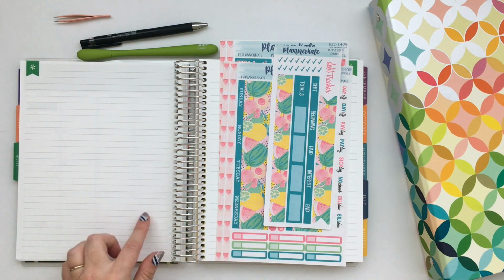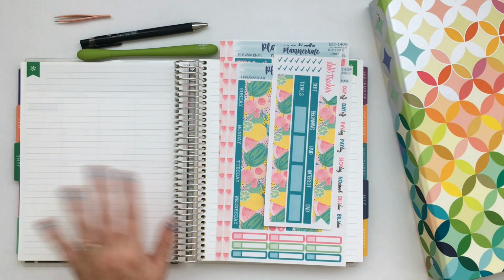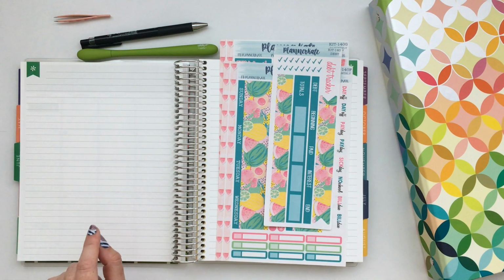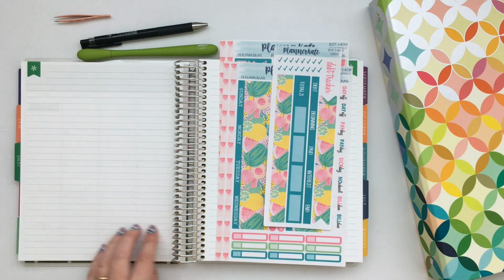Then down at the bottom, I'll write any notes for things that might happen. For example, Verizon charged me twice last month. Total accident when I was trying to change my payment method. But because it got charged twice, I should have a zero balance this month.